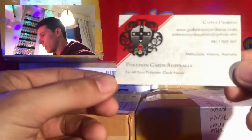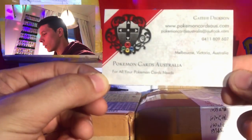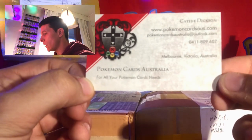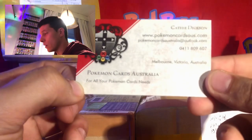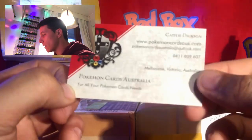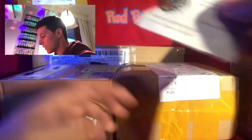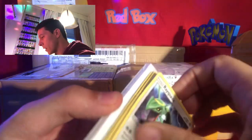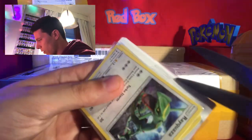So this one is coming from, can you see? I believe so. Pokémon Cards Australia for all your Pokémon card needs. So visit these guys, maybe they have something you need. Pokemon Cards AUS from Australia.com. Thank you, Kathy Dixon, that sent us a Rayquaza regular form. Let's open this carefully because they are all here together.